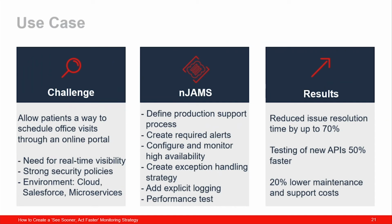Creating exception handling strategy, number 4. Implement a cohesive exception handling strategy with the goal to apply it to all services, not just a couple. Add explicit logging at key points in the service and the processes in MuleSoft so that during troubleshooting, support personnel can move quickly to determine where and why a failure occurred.